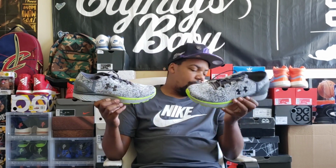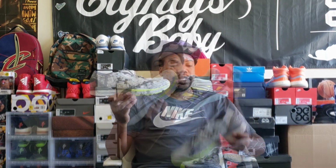These are pretty dope, unique, not necessarily for myself. I definitely think I like the Salomons, or whatever they were called, a little bit more than these. I had to compare the shoes. I definitely like this one a little bit more, but let me know what you guys think in the comment section. Under Armour or Salomon.